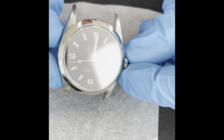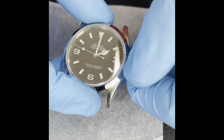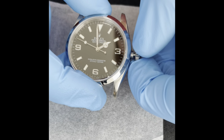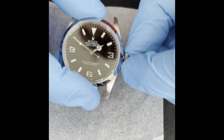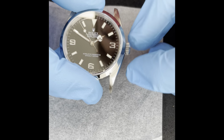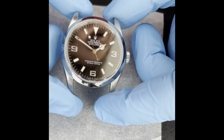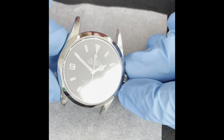It's a lovely watch. I would definitely not mind an Explorer. I used to have an Explorer once, but it was way too valuable for me to keep, and I had other things to use that money on. I'd rather have a car than a watch, but if you can afford both a car and a watch, then an Explorer is pretty good.